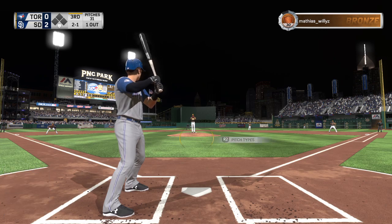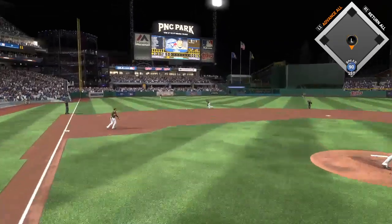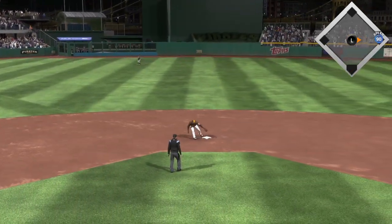Now that's a slider that's pretty easy to recognize. Started on the outside, you know it's going to continue to run off the plate. The one that's difficult is that one that starts in at you and still breaks over the plate.